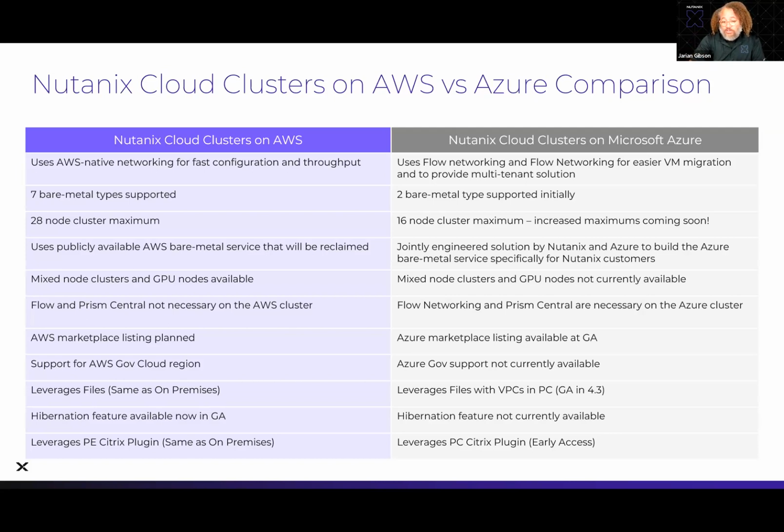You can use Flow and Prism Central as an option. AWS is actually required in Azure. AWS Marketplace is coming. Azure, it's already there. GovCloud is there in AWS. It's not there yet in Azure. Our files offering that we have for your profiles and your data storage and so forth, they're both available in both. Hibernation is GA in AWS. It's not there yet in Azure. And then as far as our integration with AHV, it's the same one as on-prem AHV, our PE plugin, and then Azure is our PC-based plugin, which will be GA soon.